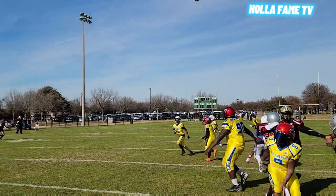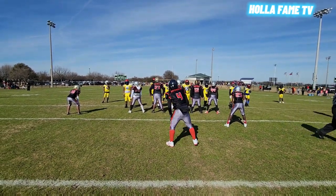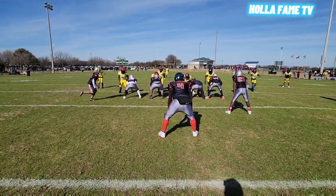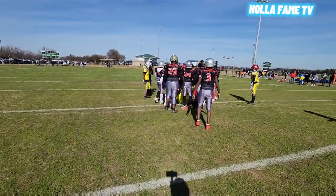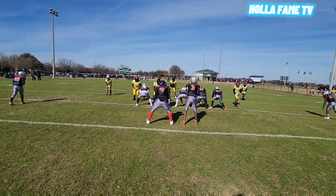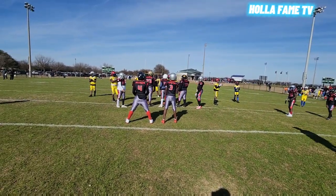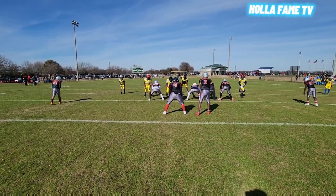So they drop back to throw. Oh, overthrown. Incomplete pass. Okay, we got 6 minutes left in the second quarter. The ball is on the 38-yard line. Georgia has the ball. Fake it up the middle, and he gets hit. Okay, third down. 6 minutes left in the second quarter. Third and seven. 5 yard penalty on Georgia. Third and 12. Still 6 minutes left in the game.